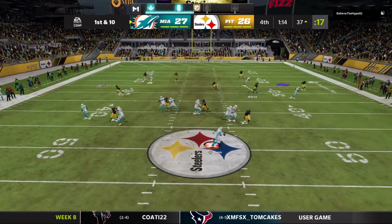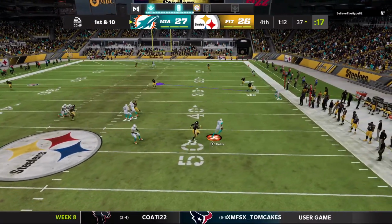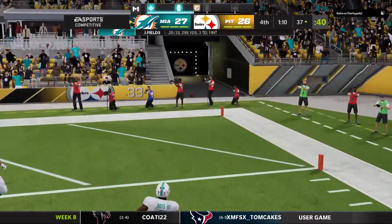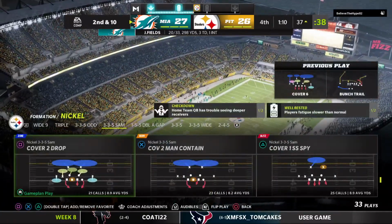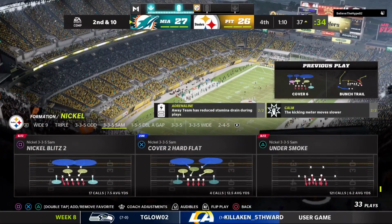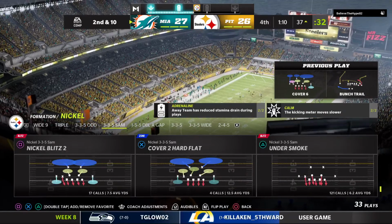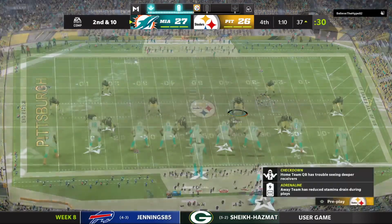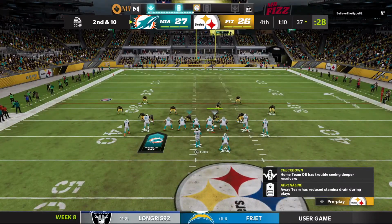Again, Fields escaping the pressure, right. And that is incomplete. Scramble drill there, partner. Some teams have some pretty good rules for it. Others are just saying make sure you work your way back into the sight lines of your quarterback, even if you take the play deep. And that's what they attempted to do on that one, unable to connect.